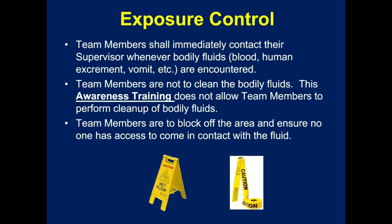Exposure control. Team members shall immediately contact their supervisor whenever bodily fluids, blood, human excrement, vomit, etc. are encountered. Team members are not to clean the bodily fluids. This awareness training does not allow team members to perform cleanup of bodily fluids. Team members are to block off the area and ensure no one has access to come into contact with the fluid.